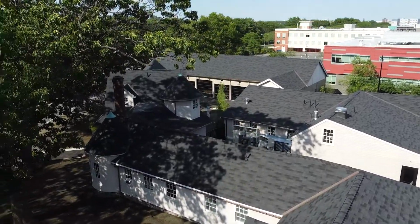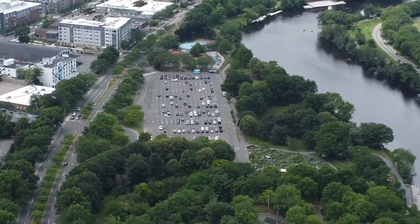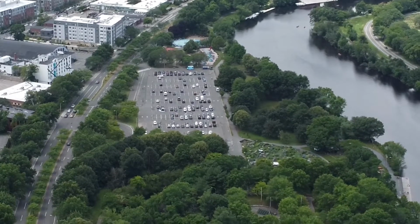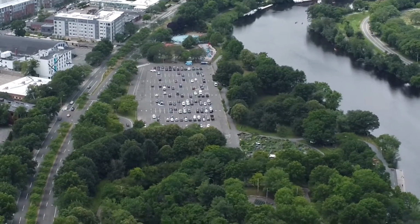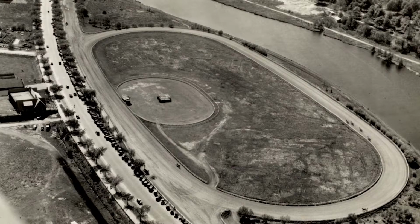We're now going to move on to the racetrack, and now the drone is flying above where it would be placed. You can see there are a whole bunch of trees there now. There's basically nothing back then, when that photo was probably taken in 1928 or the early 50s.